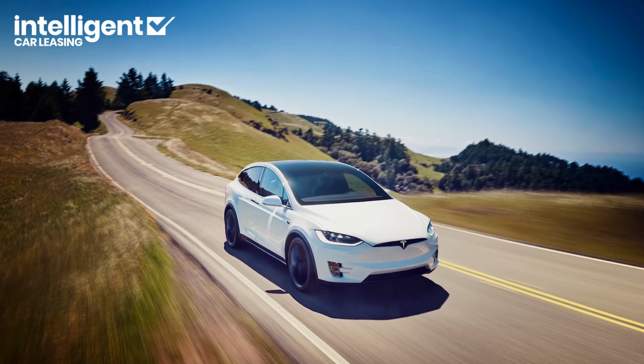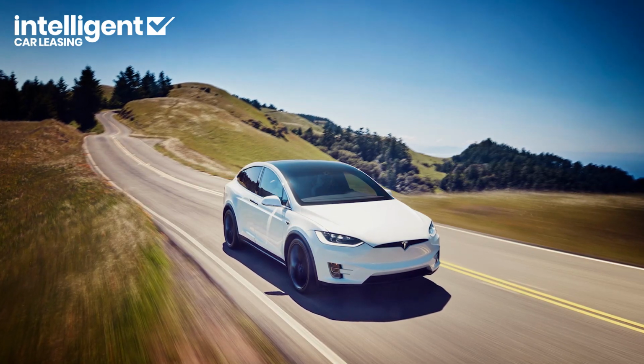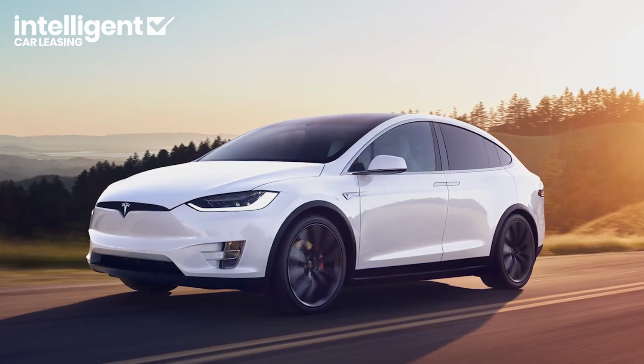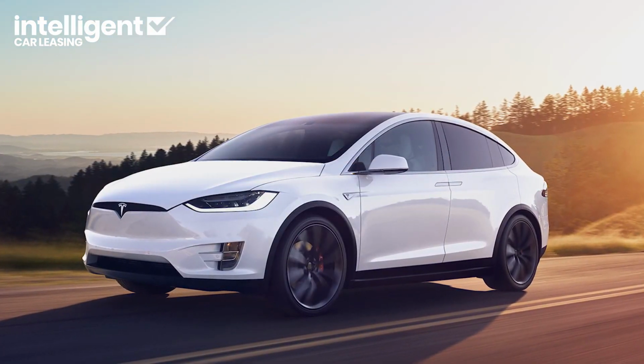At the time of this test, the most comparably priced standard range version of the Tesla Model X could go just 230 miles, but Tesla mostly focuses on the long-range 100 kilowatt-hour versions of that car, which can go up to 315 miles.